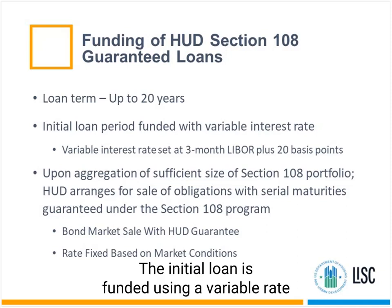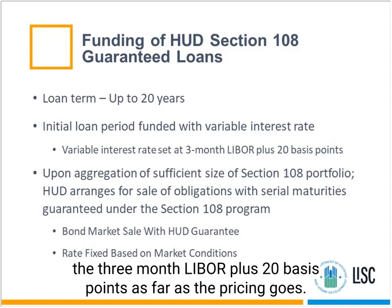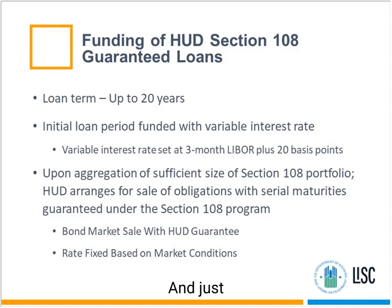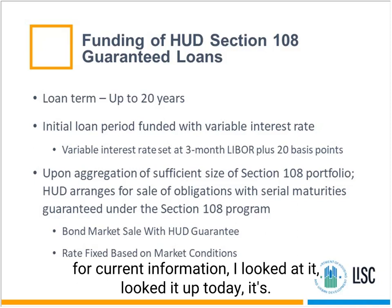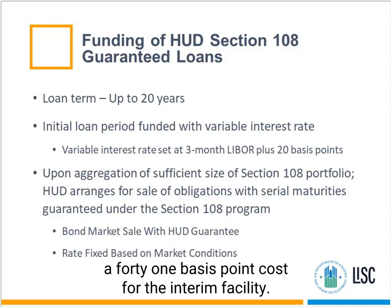The initial loan is funded using a variable rate facility, and that facility is based upon the 3-month LIBOR plus 20 basis points as far as the pricing goes. And just for current information, I looked it up. Today's 3-month LIBOR rate is 21 basis points. So 21 plus 20 would be a 41 basis point cost for the interim facility.